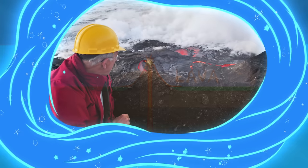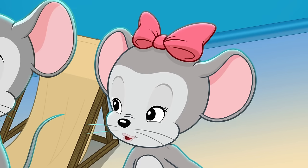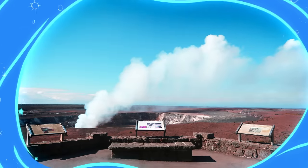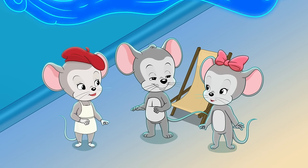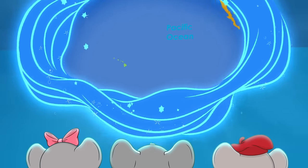There are actually scientists who study volcanoes. They're called volcanologists. This says volcanologists who wanted to learn more about how volcanoes work built a special place called an observatory right on top of a volcano. And guess what? It's on an area of land that's completely surrounded by water. Hawaii! Hawaii is one of the 50 United States.